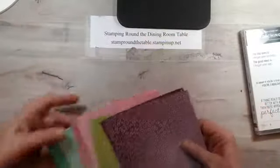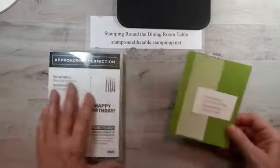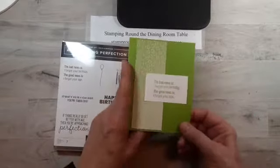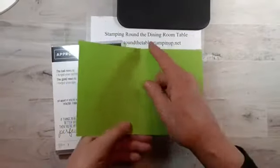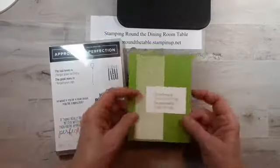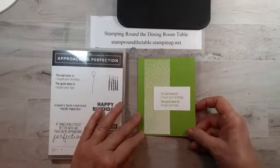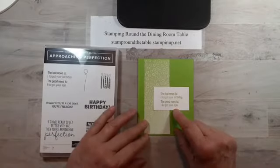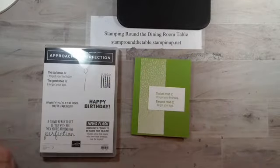All right, so I was able to make one card quickly using this paper. And you can see I have a card base of Granny Apple Green, and it is 8.5 by 5.5, scored at 4 1/4, just our normal size of card that we use most of the time here in the States. And I used the sentiment, the bad news is I forgot your birthday, the good news is I forgot your age. And it's all a monochromatic thing.